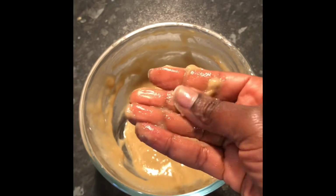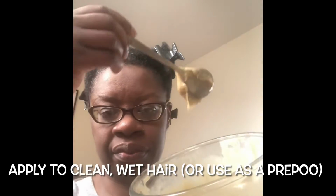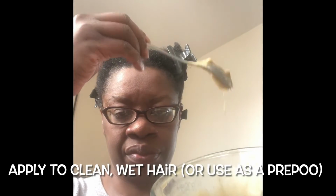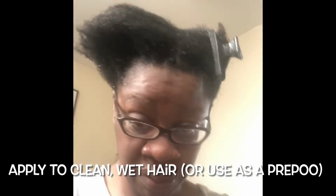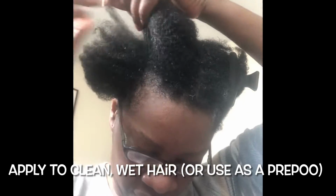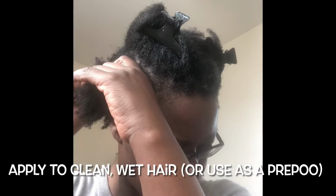So now I'm going to show you how I use it. I'm using it as a deep conditioner. I've actually washed my hair, so I've shampooed it, and now I'm going to apply this. You can use it as a pre-poo treatment, so you can use it before you shampoo, but I want to use it as a deep conditioner, so I'm going to use it after shampooing.